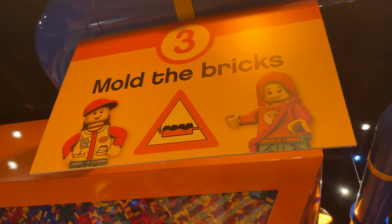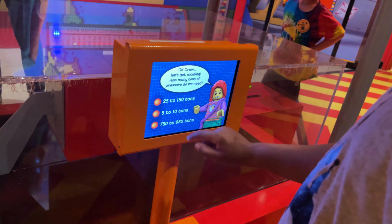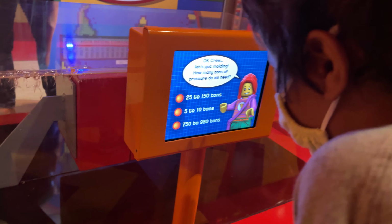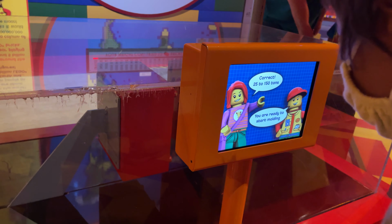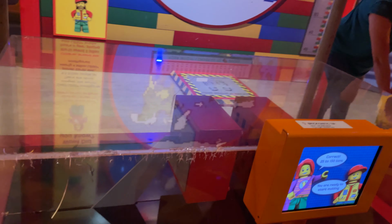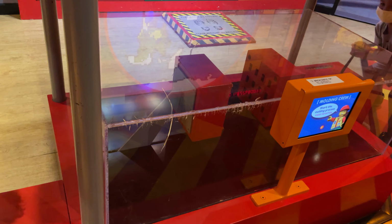All right. Step three is to mold the bricks. Oh, Noah got it right on the first try. Here. Let's see. And then, all right, go over on the other side, Noah. Push. Push at the same time. There you go.